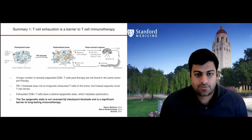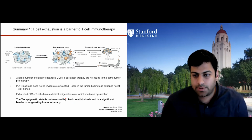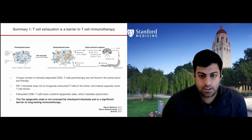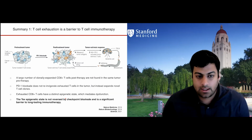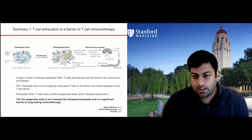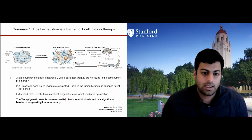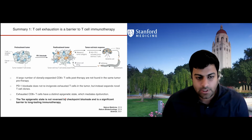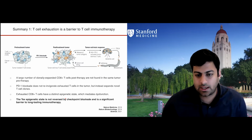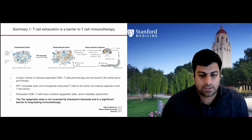So what I've shown you in this first part is that a large number of clonally expanded T cells post-therapy are not found in the same tumor pre-therapy. And so what this means is that PD-1 blockade does not reinvigorate exhausted T cells in the tumor, but likely works at least in an additive fashion by expanding novel T cell clones and recruiting them to the tumor microenvironment. This is likely due to a distinct epigenetic state and lineage commitment that happens in T cell exhaustion.